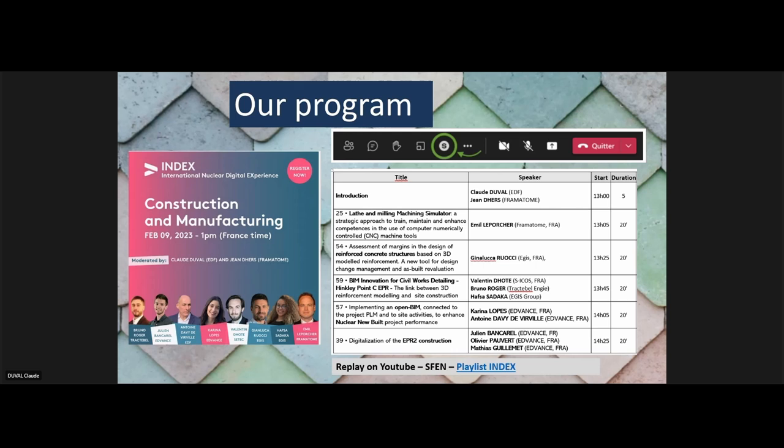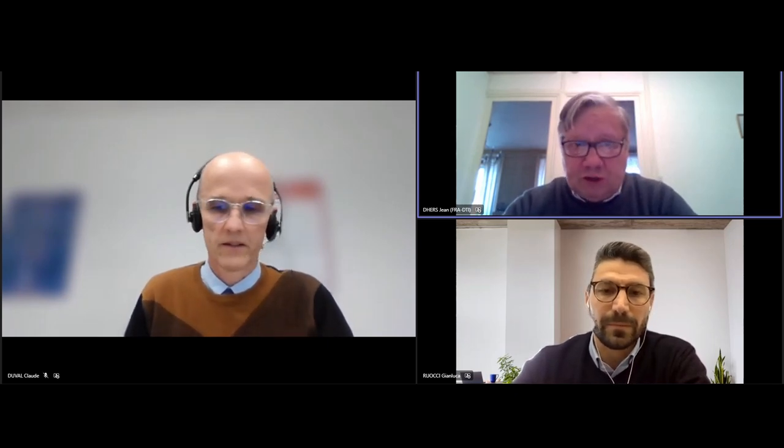Thank you, Claude. So the second speaker, which is now the first speaker, is Ruocci Gianluca. Gianluca has a PhD in structural engineering, and 3 years after his PhD, he joined the Egis group as a structural engineer, and now he is in charge of the civil engineering of EPR project, so in the heart of the nuclear reactor field. His presentation will give a methodology through modeling of assessment of the margin in the design of concrete structure. So the floor is yours.